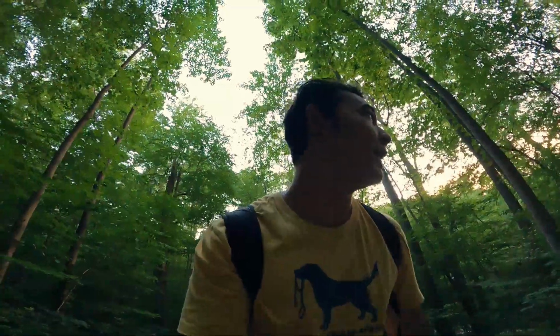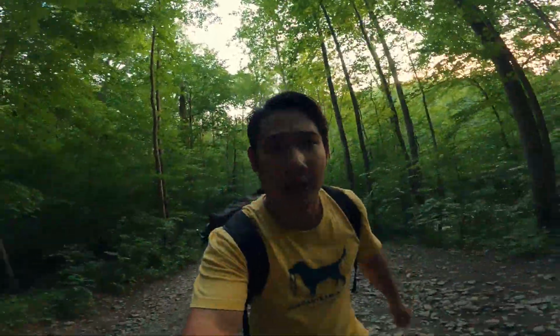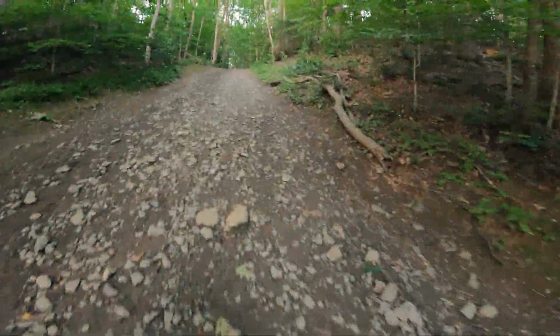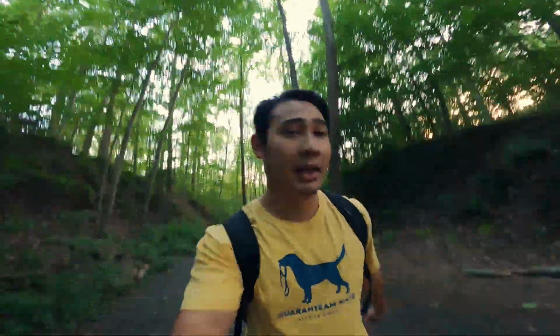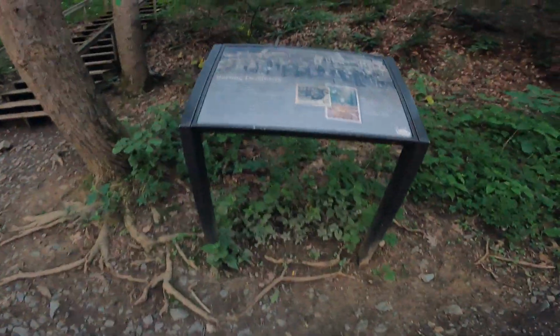I just think being outdoors is a good way to de-stress from your day-to-day lives and activities. I'm just going up this hill. It's a pretty steep hill, which is why I sound like I'm out of breath. So it is currently 7:45 p.m. If you can't tell, it's pretty dark in here. But we are approaching the falls.